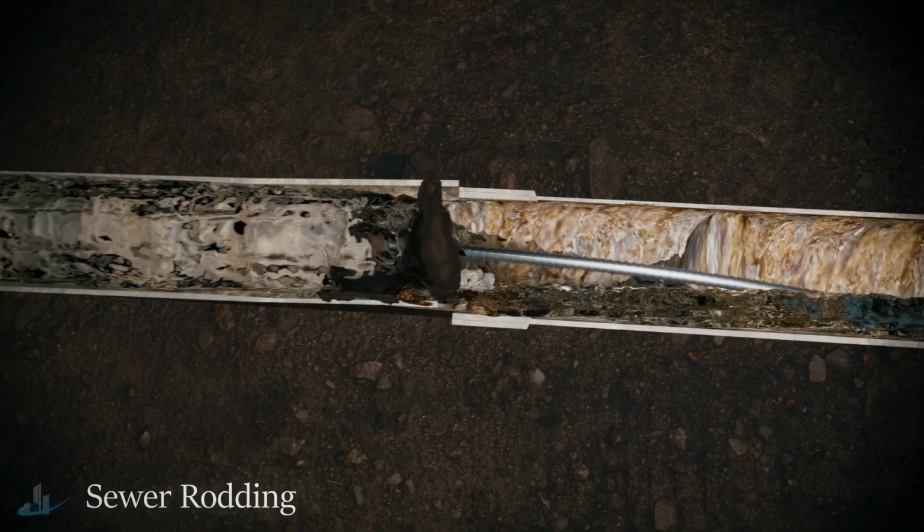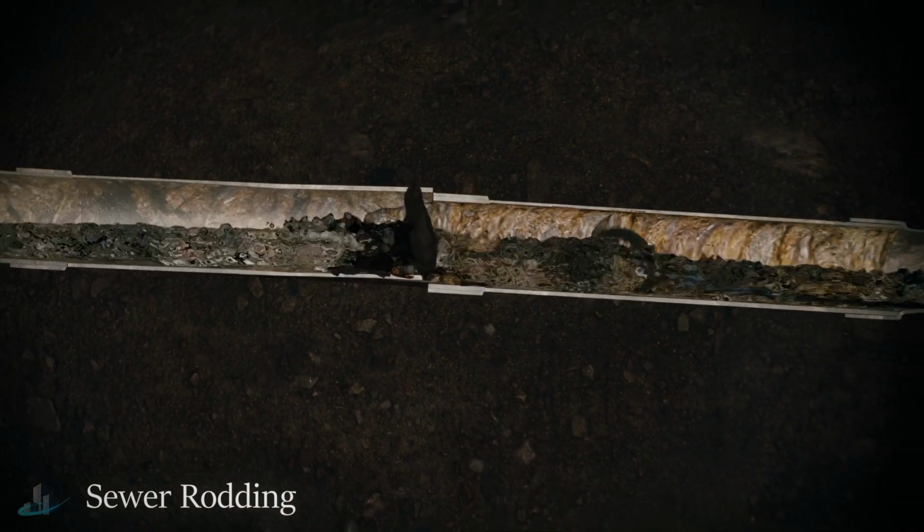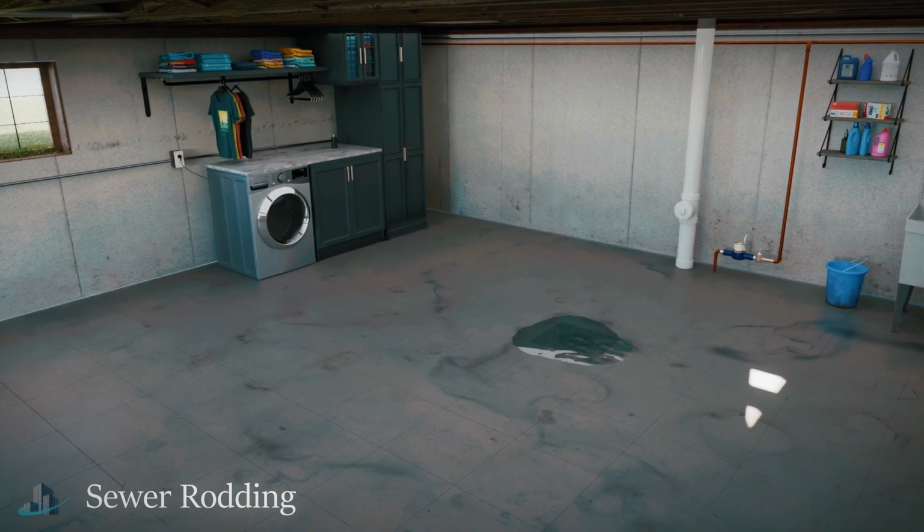More complex clogs might require more time spent rodding to restore the flow. For a free-flowing sewer, trust our experts. Contact us today.